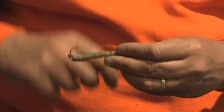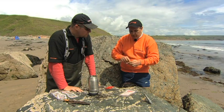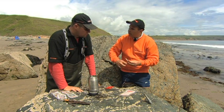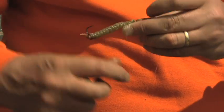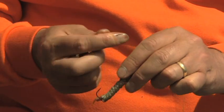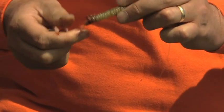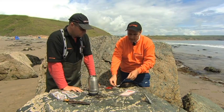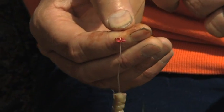Do you tie a knot? I do not tie a knot, because this fine elastic will bite into the sand eel, and when you break it off, it won't unravel. Right. It'll sit where it's been broken. Like thus. Perfect. As you can see, there's no unravelling there.